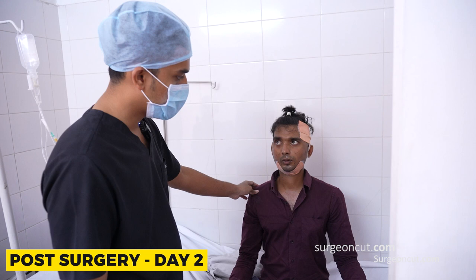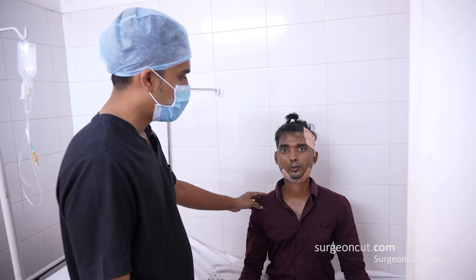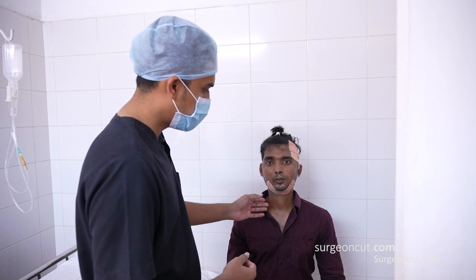How are you? Good. So today is 2 days after surgery. This was a case of unilateral TMJ ankylosis. Try to open your mouth. This is just 2 days after surgery. I have not started the mouth opening exercises yet. We're going to start active mouth opening exercises from tomorrow, and his mouth opening will definitely improve.